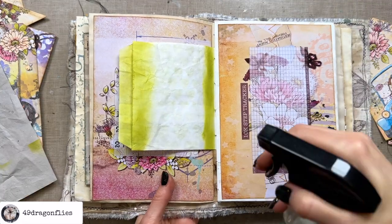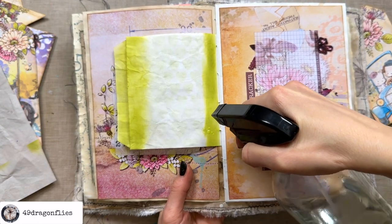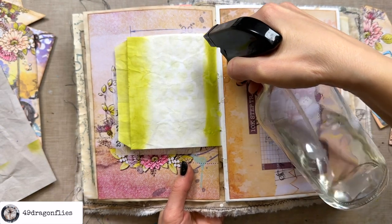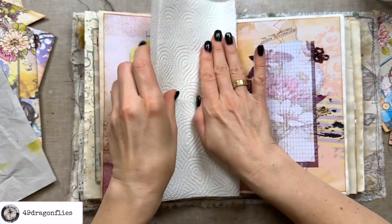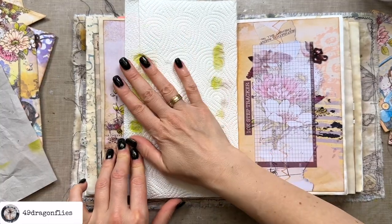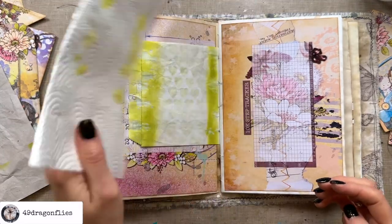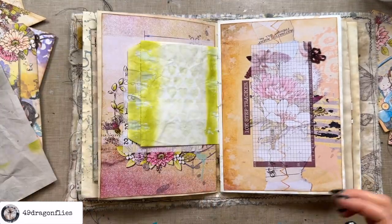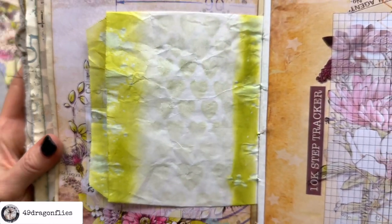Then we could spray a little bit of water and see how that will react. See some oxidation, hopefully. Let's take a paper towel and soak up that water. Oh yeah, wow. That is very visible. I like it. Do you see that? That looks really cool.